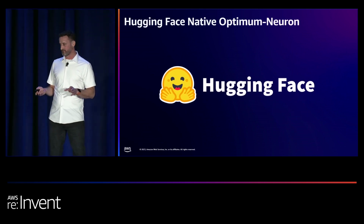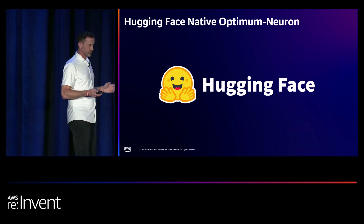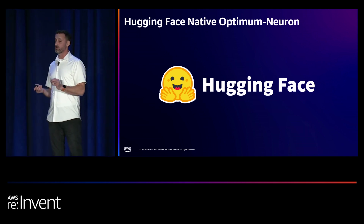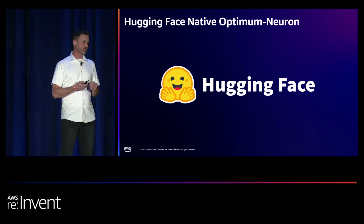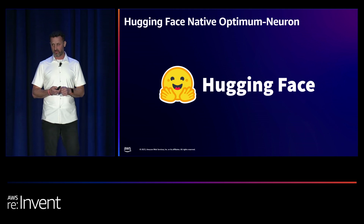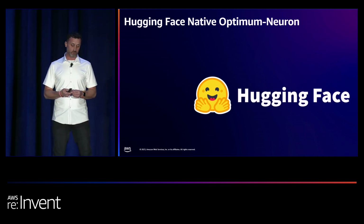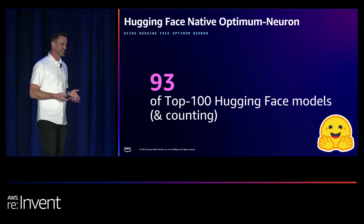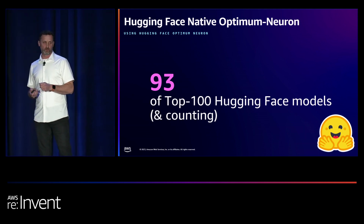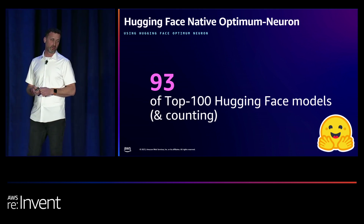Let's focus on Hugging Face. Hugging Face is the most popular model repository in the world. Millions of models, millions of downloads. And they have been working on a package called Optimum Neuron. Optimum Neuron is essentially implementing the transformer technology to fit optimally and performantly into Inferentia and Trainium. And what that allows is a very large breadth of models that can work on Trainium and Inferentia. Happy to say that the latest is 93 out of the top 100 models in the Hugging Face repo are performant on Trainium and Inferentia. Amazing partnership with Hugging Face, and this will just continue to improve from here.